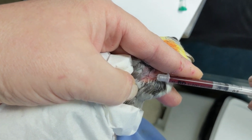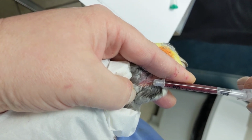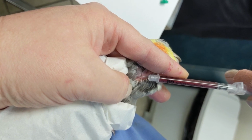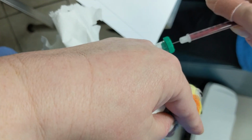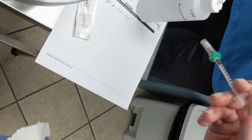So I cut this nail back fairly short, just to keep it out of his way. You are done, Mr. Monty. Very interesting. And he just stood still. He hasn't even figured it out yet. Why is she holding me? Wow. We'll see if you're okay then, I guess, eh?